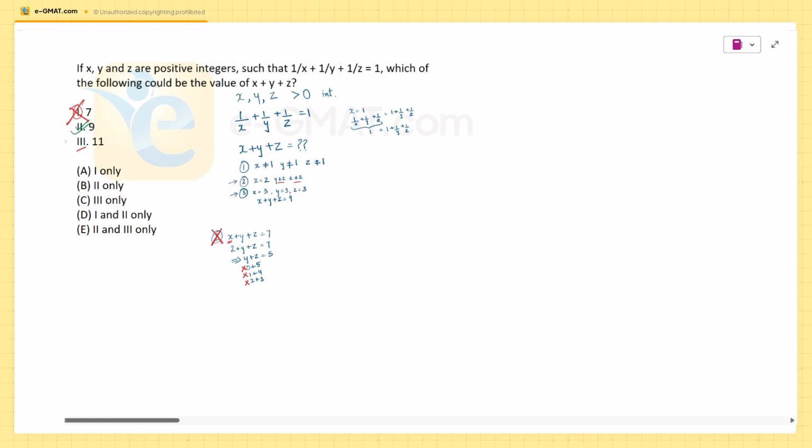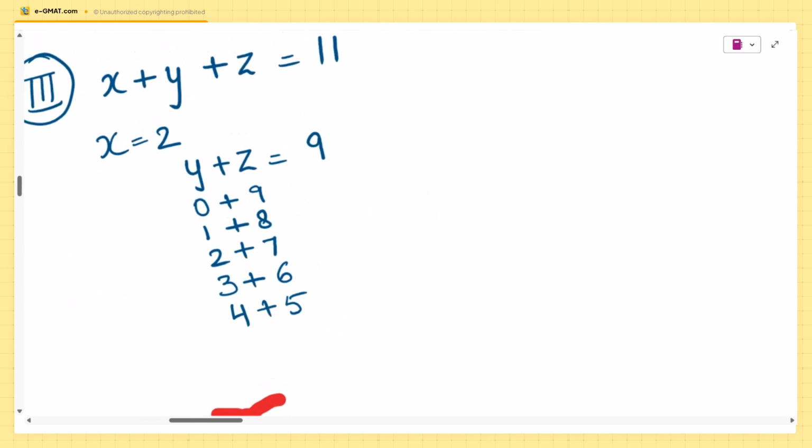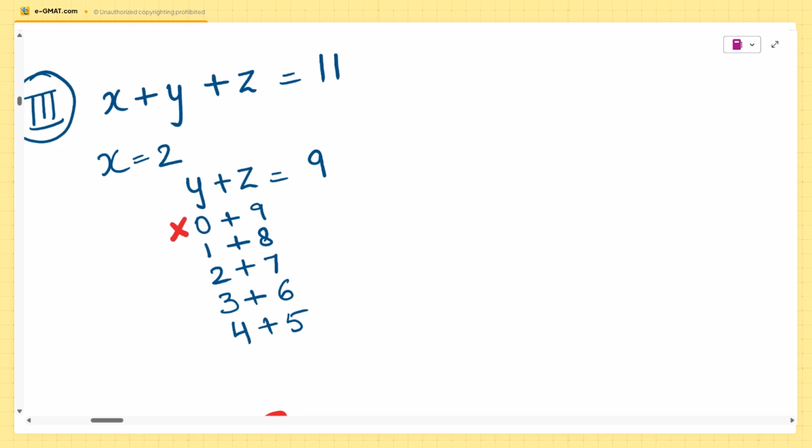So let's reject this choice and evaluate the third option, that is x + y + z is equal to 11. Again, the first cases are not to be considered. Let's say x is equal to 2. If x is equal to 2, then y + z will be equal to 9. So y + z can be equal to 9 with 0 + 9, with 1 + 8, with 2 + 7, with 3 + 6, and with 4 + 5. Right? So again, let's evaluate these cases. None of these numbers can be equal to 0, so this is not possible. And none of these numbers can be equal to 1, so this is not possible. We already have x equal to 2 here, so any other number cannot be 2.